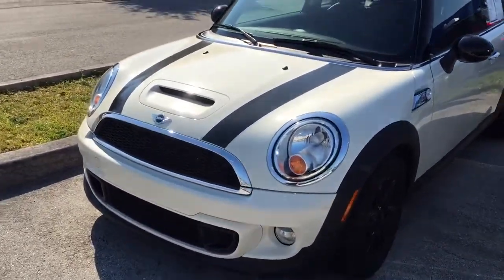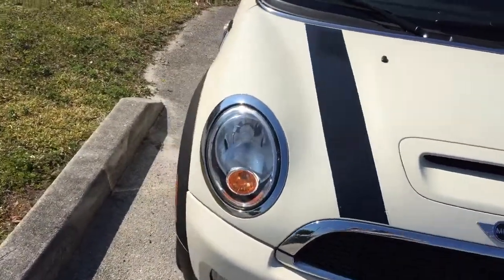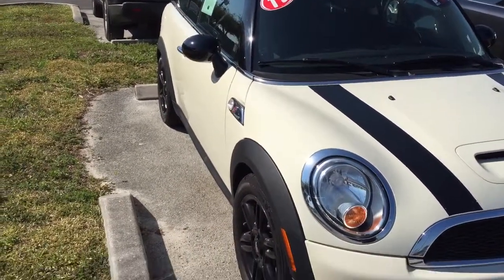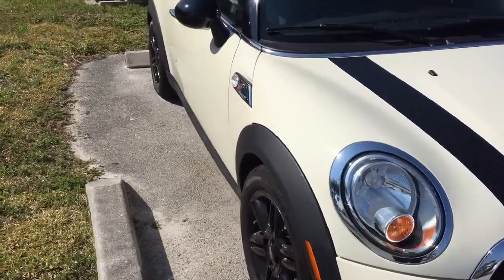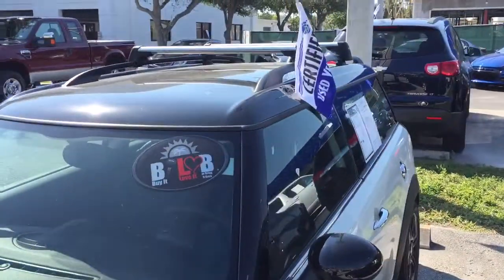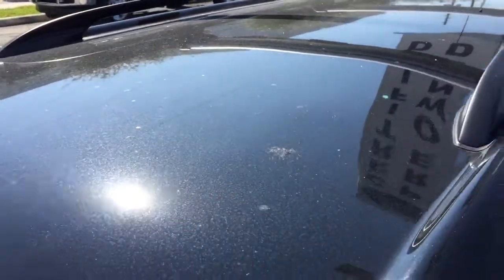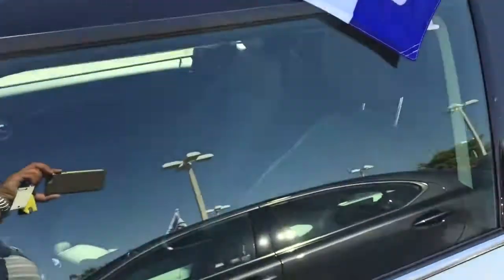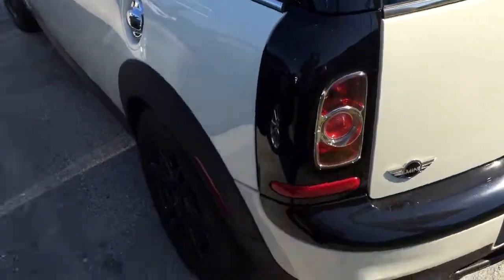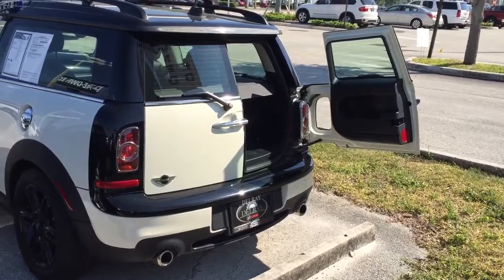So as you can see, it has the projector headlights. Very attractive. Considered to be a white Mini Cooper. It's a mixture in the paint, so it looks a little bit creamish. As you can see, it has a roof rack already installed on the vehicle. As you can see, the trunk back door opens from the remote.